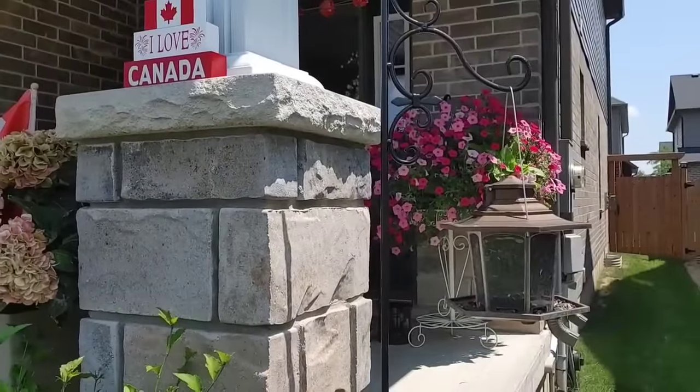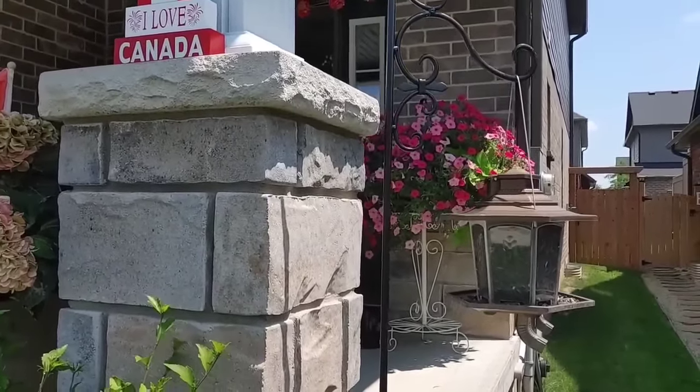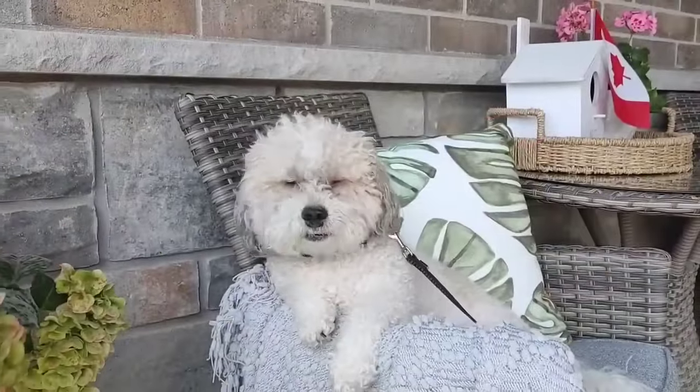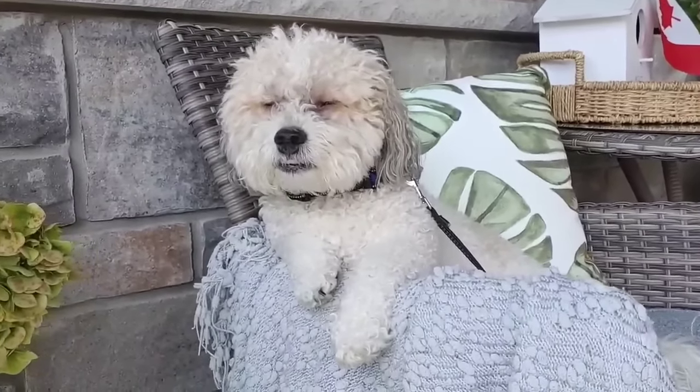And my favorite add-on to the porch this year was this little bird feeder. I've just been enjoying watching all the birds come and eat, and I just think it's so precious. And of course, my little buddy Holstein is keeping an eye on the neighborhood from his little spot.